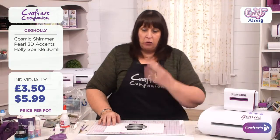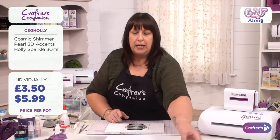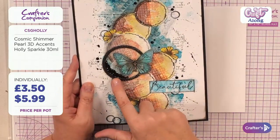So coming back to our craft along then, I just want you to leave that other piece to one side, and we're going to create the circles now. We're going to die cut these circles that I've got, including the one to make the frame.